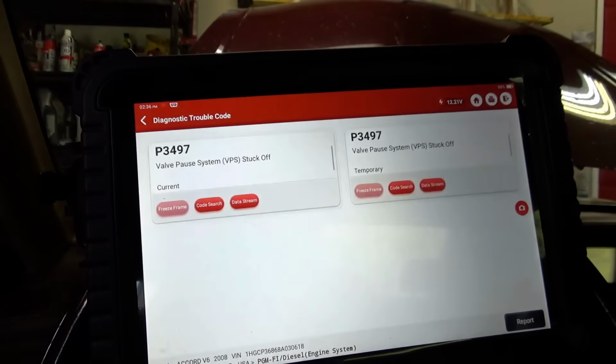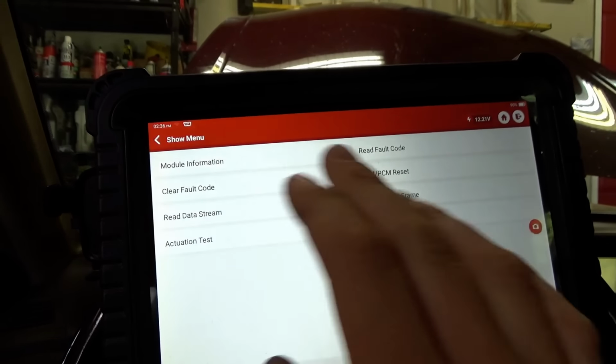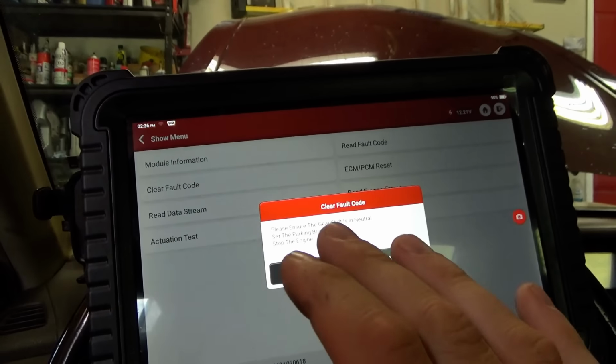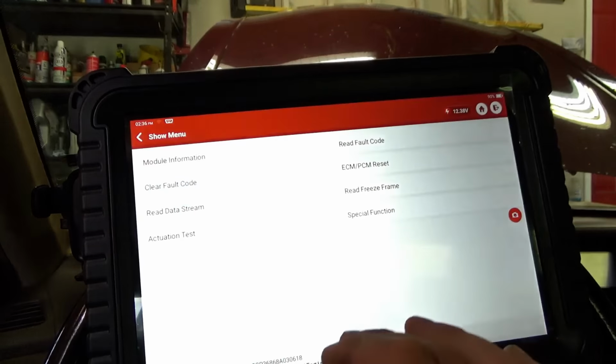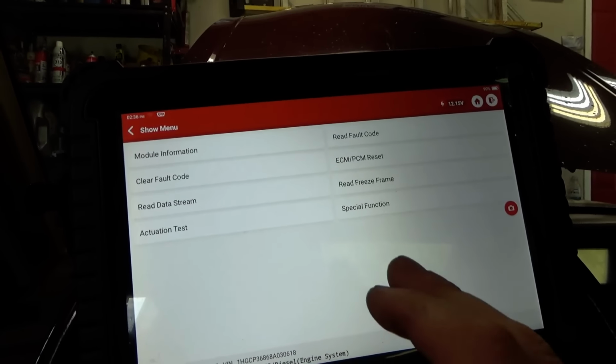Okay, Honda OEM menu. Let's read the fault code. 3497. That was stored from last time. So I want to clear this out, start from scratch, because on a cold start it seems to run okay. Clear fault memory completed. Read fault code. No trouble codes. Okay, great.